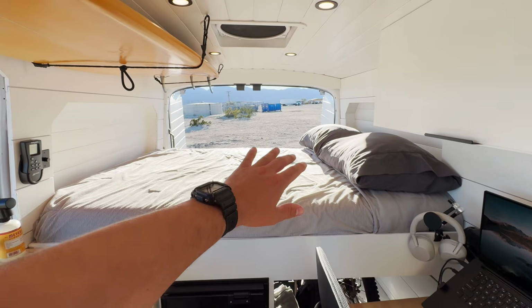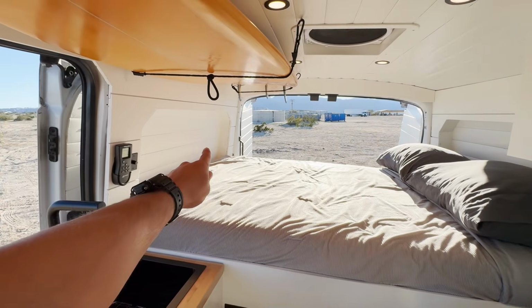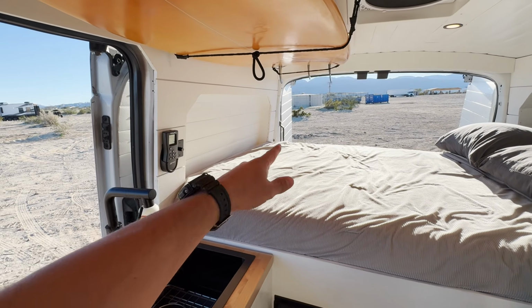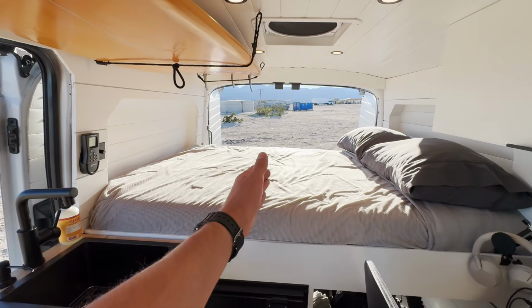I have a full-size bed. This is 6-inch memory foam, nice pillows, 3-inch bump outs on each side that I built using the existing wall cavities in between the framing without adding external flares. So if you're 6 feet tall, you can sleep sideways in a Ford Transit.